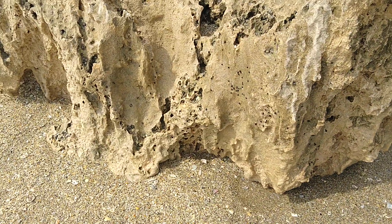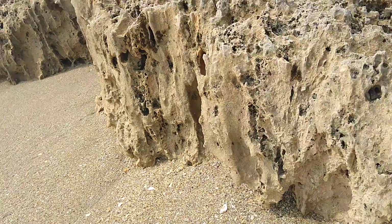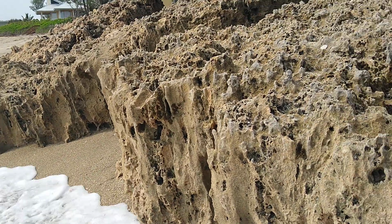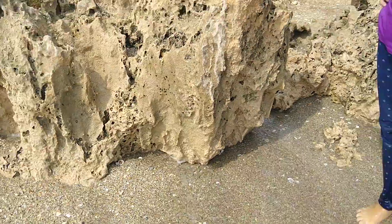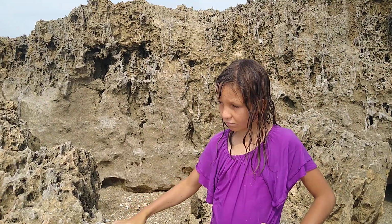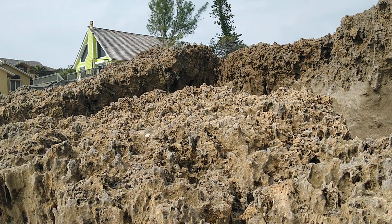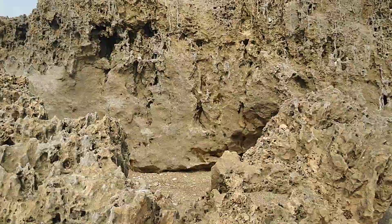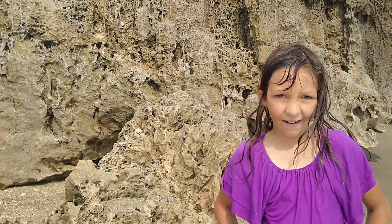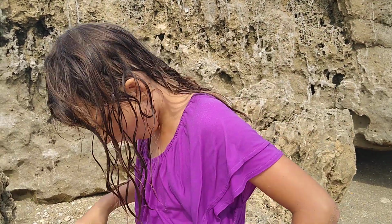All right, boys and girls, I want to show you some of the animals that you can see in this beach rock environment and habitat. So, right now, this looks like just a bunch of rocks. Doesn't look like there's much life on here. But you have to look closer, right, Lily? So, why don't you show us the first thing that you saw? Okay, first thing we saw, a clam.